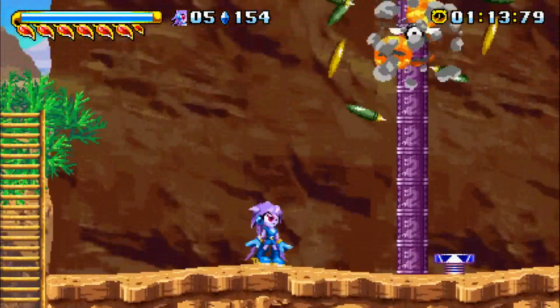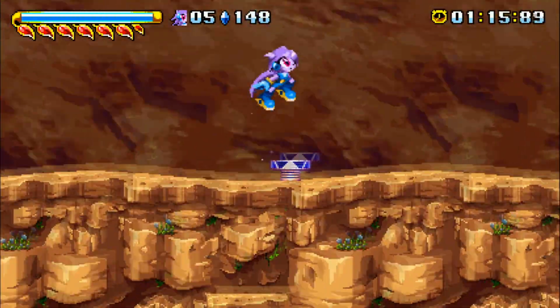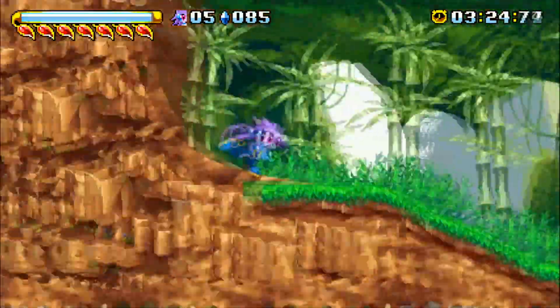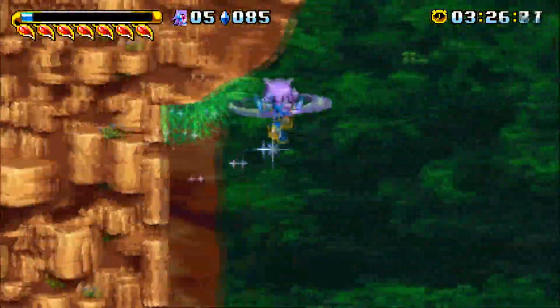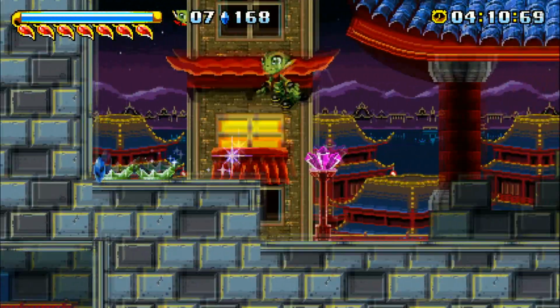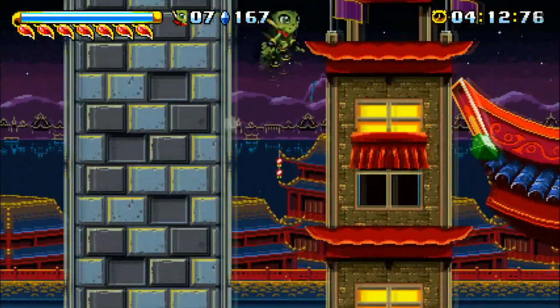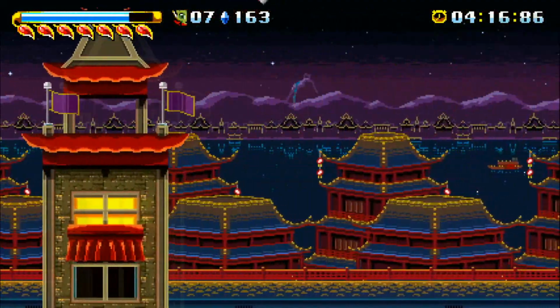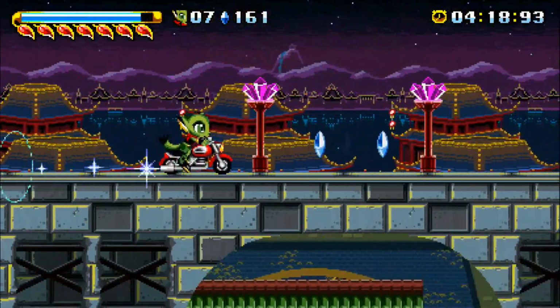Each character has their own playstyle of getting through the game. Lilac has a Dragon Boost move to help her gain speed and rebound off walls, while using her Cyclone ability to attack and gain extra height with a double jump. Carol on the other hand moves slower, but can attack faster with rapid claw and kick attacks. She also has a wall jumping ability and is able to summon her motorcycle when she finds fuel canisters about the levels, allowing her to move faster and drive at walls.